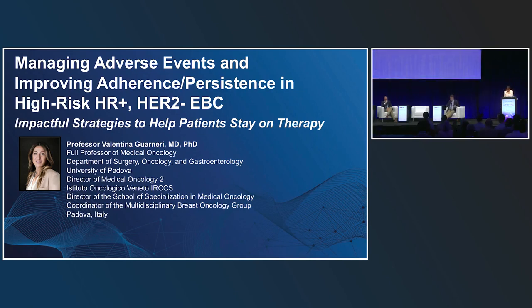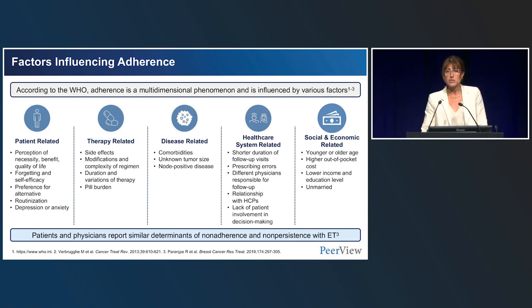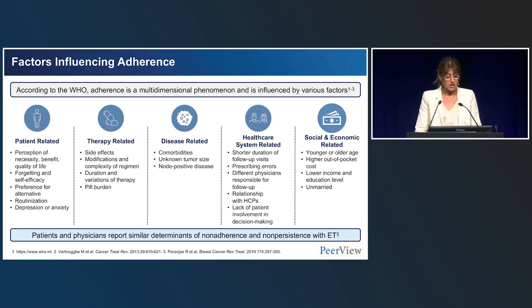Thank you, Stephen. So my role today is to discuss a little bit how to manage adverse events, but also how to improve treatment adherence in this subset of early breast cancer patients. And as you know, adherence is a multidimensional phenomenon, influenced by a lot of factors, some related to patients, to the treatment, to the disease, to the healthcare system, and also to social and economic conditions.